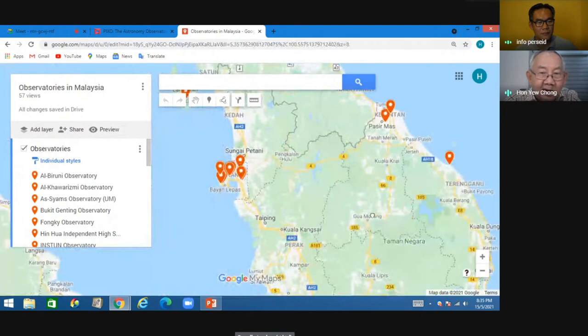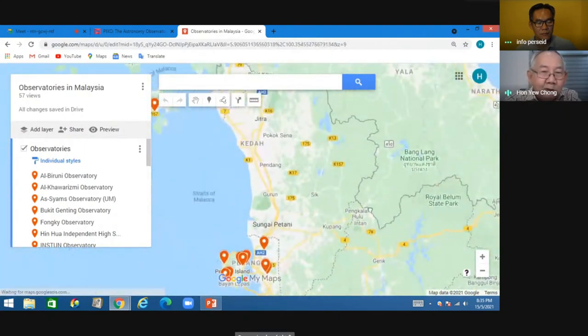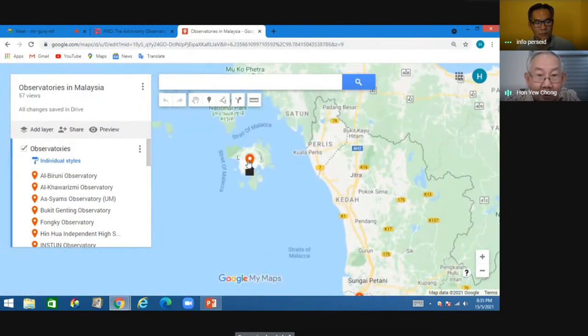We go here to Peninsular Malaysia. We start from the north to south, and later we go to Sabah and Sarawak. So here on the island of Langkawi, we have one observatory called Langkawi National Observatory. They have the 20-inch RCOS telescope.